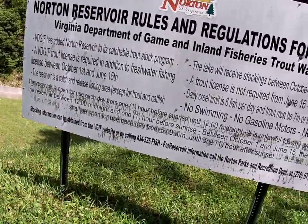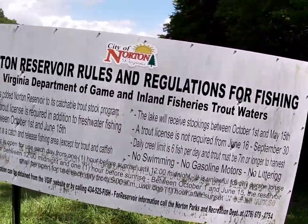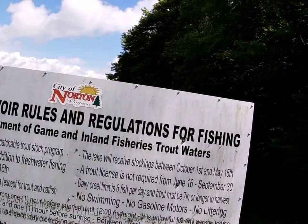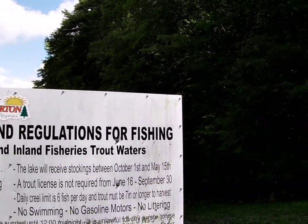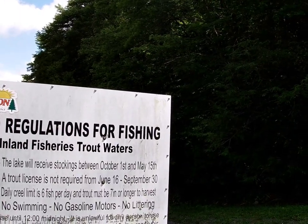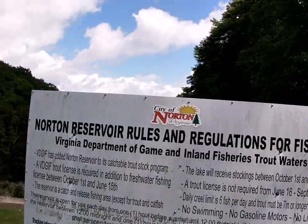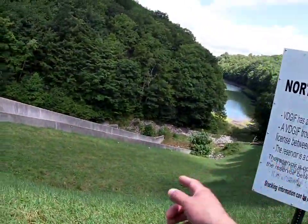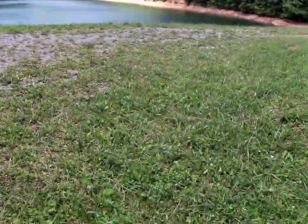Stocking information can be obtained on the website or by calling the number listed. So yeah, the lake will receive stockings between October 1st and May 15th. A trout license is not required from June 16th till September 30th. So yes, right now I'm legal to fish if I were to fish in the reservoir, and I want to come out here and actually do some fishing.